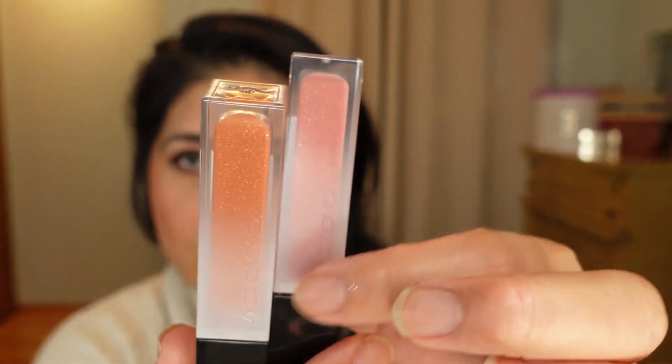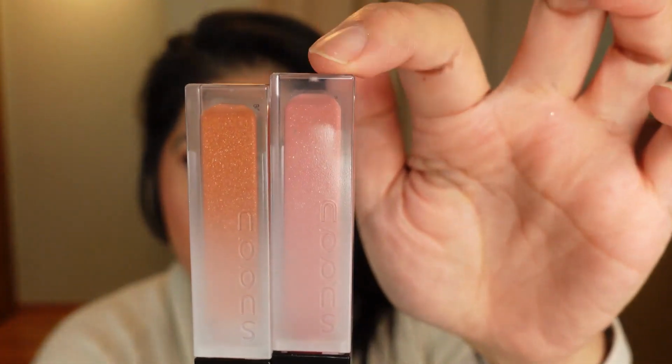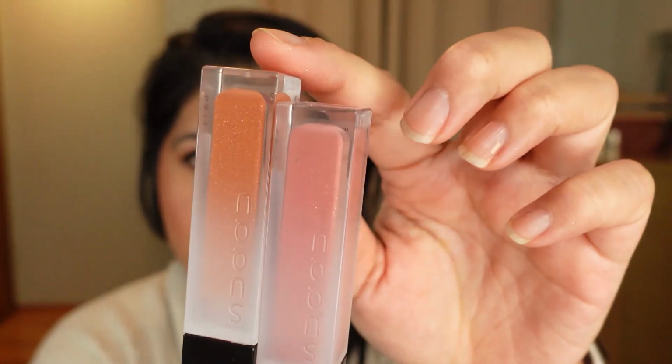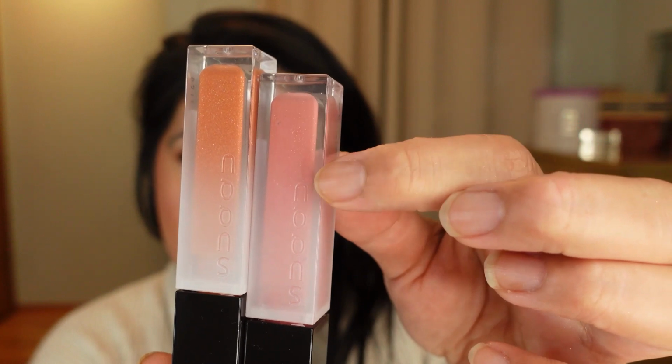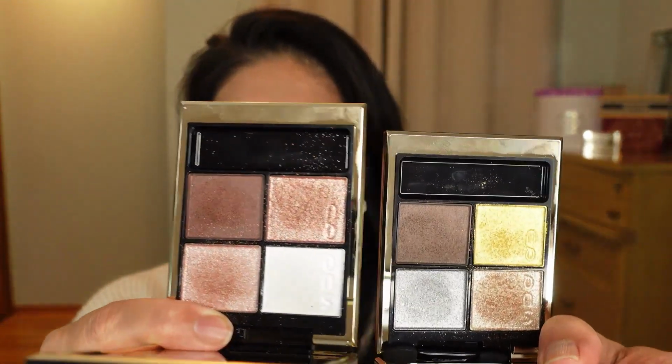This has a little bit more shimmer, and I love these two products. If I were just to get one, I would definitely pick the 105. The orange one is perfect for fall because it has an orange tint, but this is one that I could use year round, the 105. Let's move on to the quads.